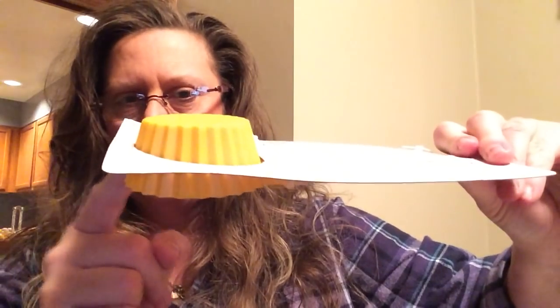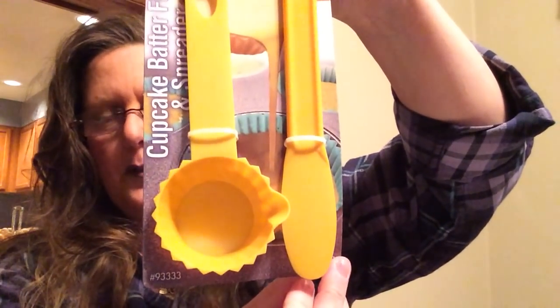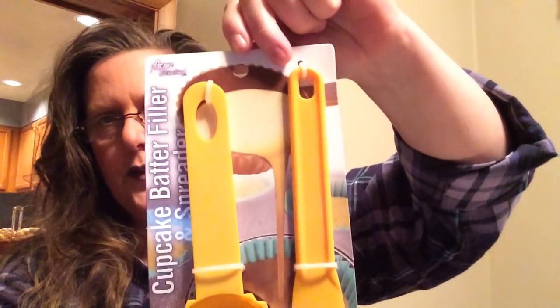Okay, these are the muffin size cupcake batter filler and the spreader. I thought it was kind of cool because it mimics the back of an actual little cupcake liner. And then the spoon. I mean, you can't beat it. 50 cents for each one. I thought that was a good buy. I saw some other people haul these already, but just found them over here on my end of the world.